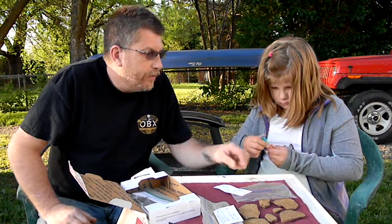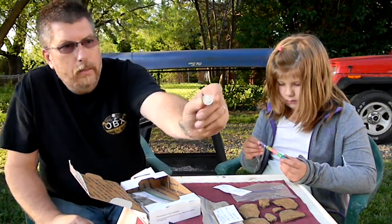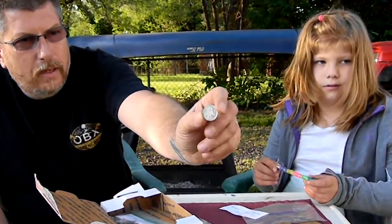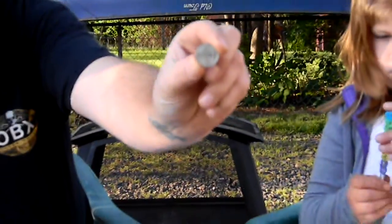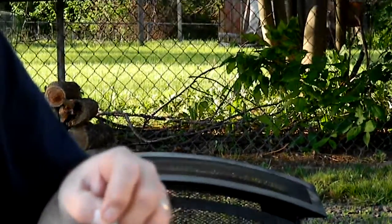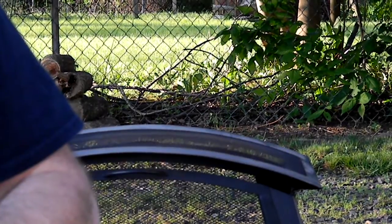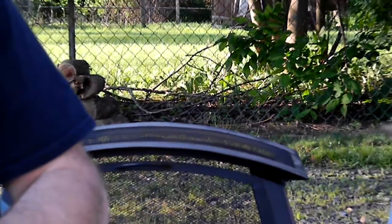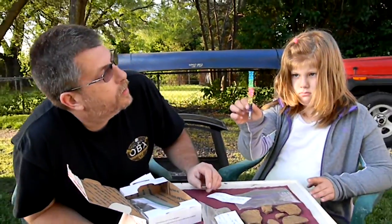So what you got? Got a buffalo nickel? There's a little buffalo on the back. That one's an Indian head buffalo. I don't know if you see it or not. Buffalo on the back. And the date is 1936.